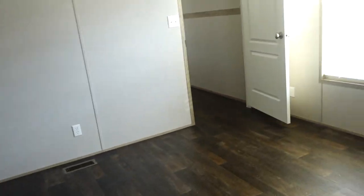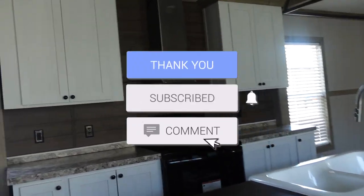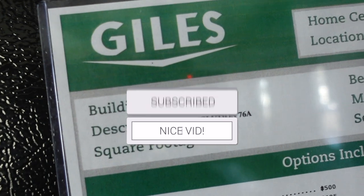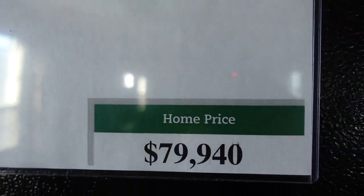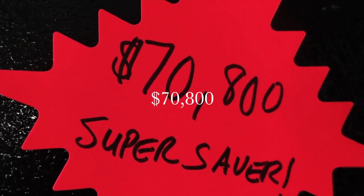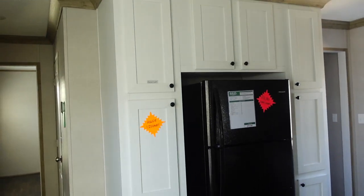Okay, really pretty. So again, this is the Revolution 76A. I wanted to make sure that I said it right, you guys. Revolution 76A. So let's go see the price. All right. 1,216 square feet was $79,940. Super saver price is $70,800. Beautiful, beautiful, beautiful. You guys, I'm out at Clayton Homes in Lexington, South Carolina.